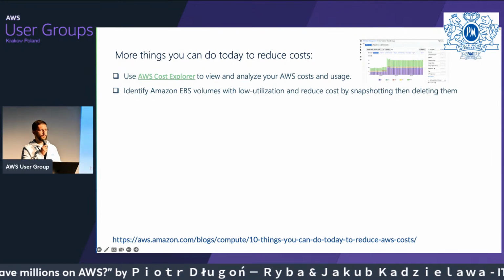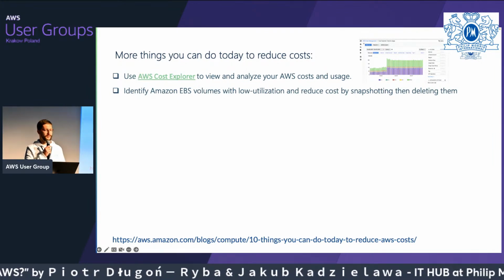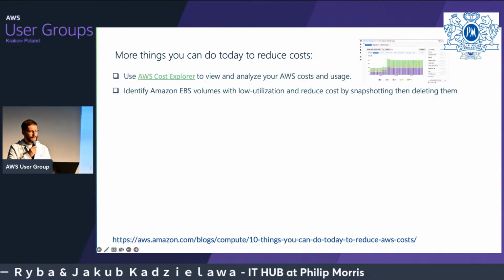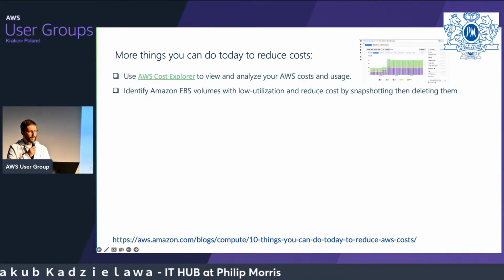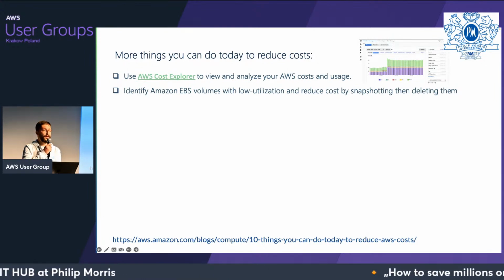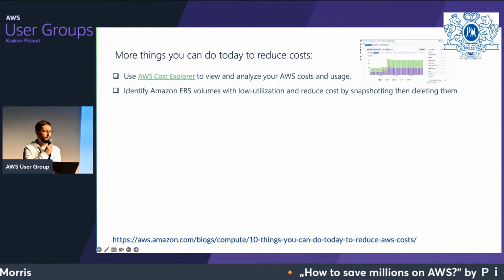And of course, if you are using infrastructure as code based on Terraform, you can automate it, but sometimes people just go online, go to the console, take a snapshot because they would like to test something, and they simply forget that they did it.